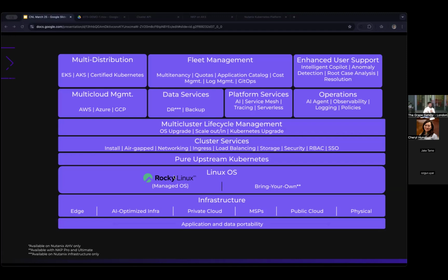We call that the fleet management side of things, right? How do I actually manage Kubernetes distributions in multiple cloud environments through a single control plane? Then you've got some competitors that can do it. You've got Anthos, EKS and AKS and those various things, but it's still quite complex. It doesn't necessarily run on premises very easily.